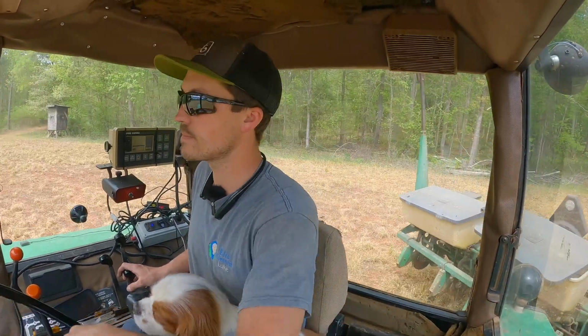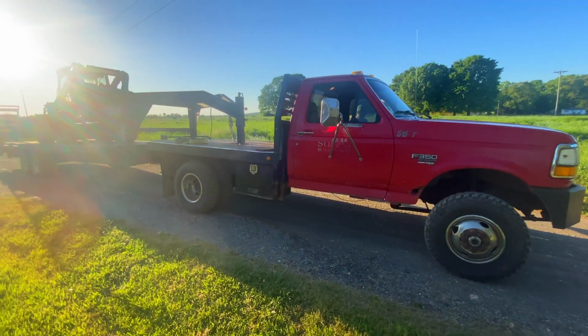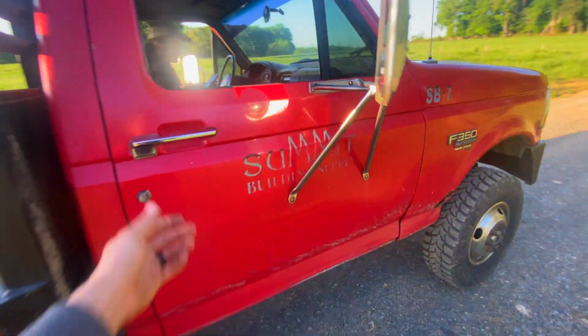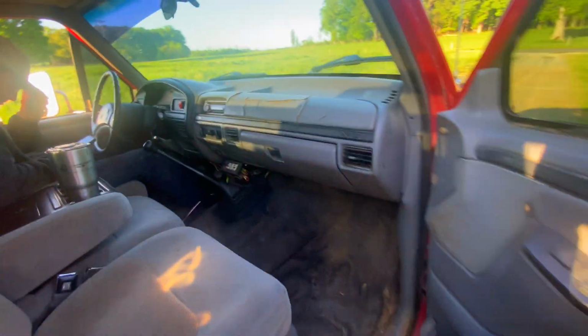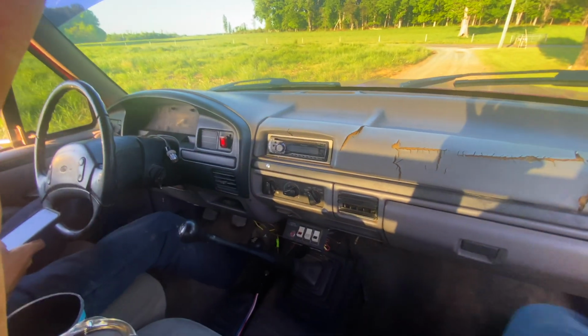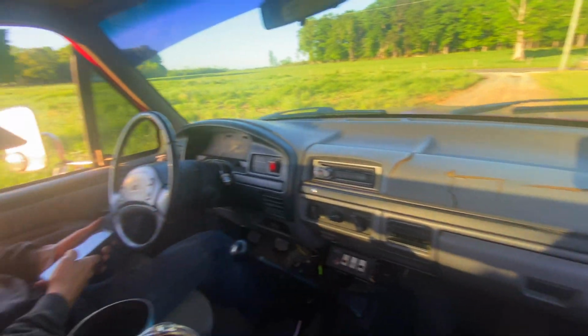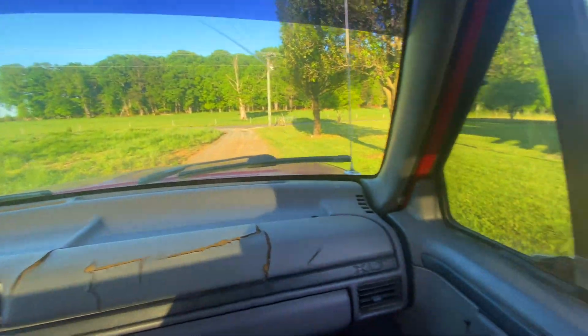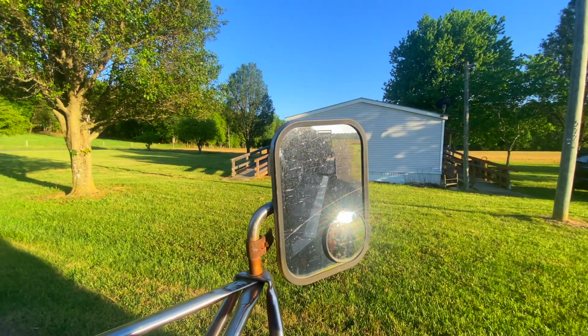About time for some lunch. Well, coming by in my truck. First load. '97 F350 with a flatbed. First diesel. Got the 7.3 Power Stroke. We're ready to go.